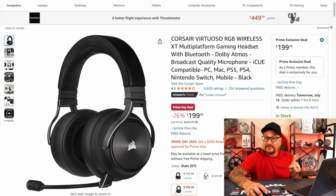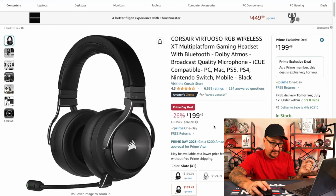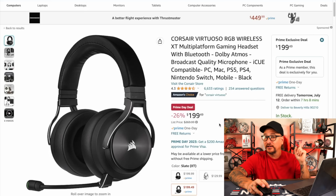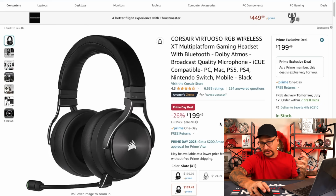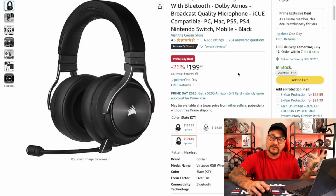Now, taking a look at Corsair gaming headsets, they have the Corsair Virtuoso XT being the newest one, the refreshed one with a little bit more comfort, microphone and stuff. Still an expensive headset at $200, but holy smokes, this is an absolute premium headset. Really love this one right here. And again, you're saving about $70.